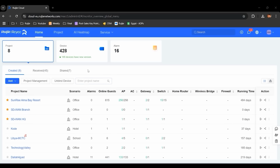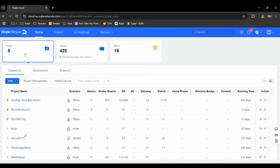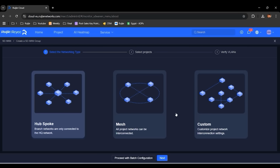I'll go ahead and click on service. We will find the option for Any-Link. Let's click on that. And now we will create our first SD-WAN group. Give it a name, SD-WAN Any-Link. Press on OK. Now it's asking us to choose the type of connection.